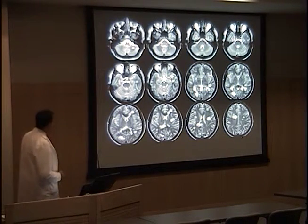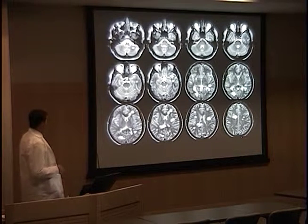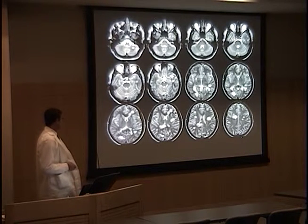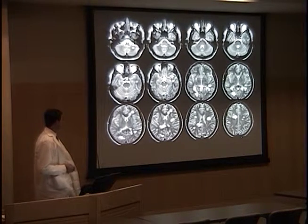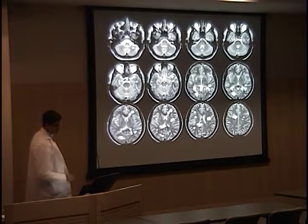So here's a T2 axial scan of the patient's brain. You can see here there are multiple hyperintense lesions, even in the cerebellum. And as we go upwards, multiple hyperintense lesions in the white matter of his brain. Mostly in the white matter, also kind of at the gray matter, white matter junction. Asymmetric pattern, diffuse, patchy. Also to note here is that his optic nerves looked relatively normal.